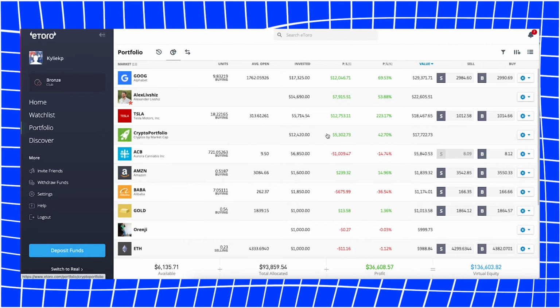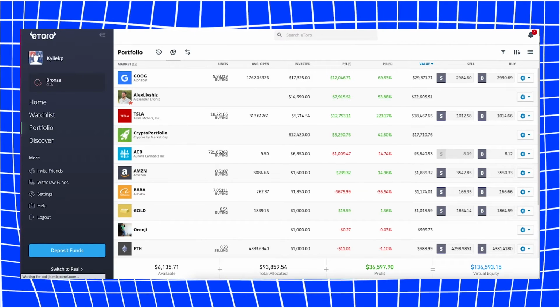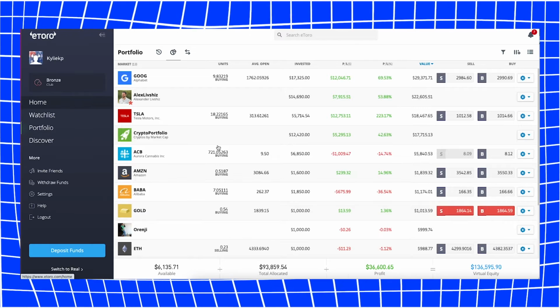I don't know why I did that. And so far it has gained 42% since I invested, and I invested in that not very long ago, just a few months ago. So that's a pretty good return.